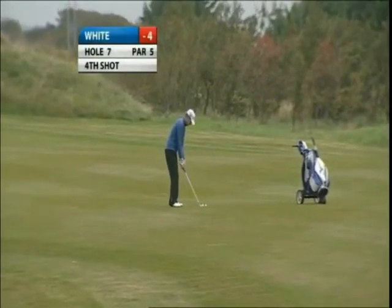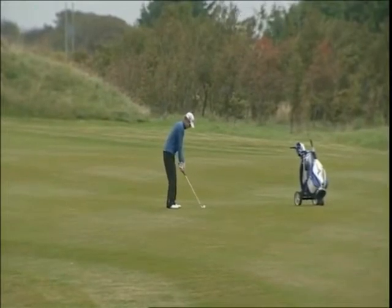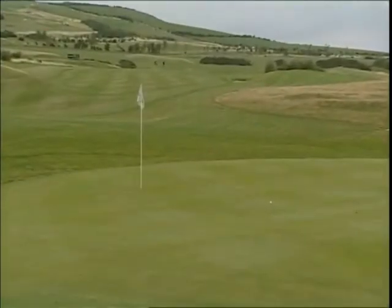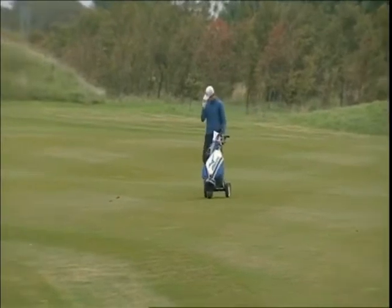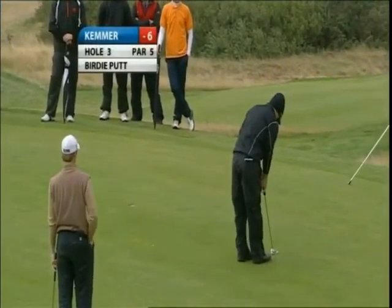Now, 4th shot for White on the 7th, the par 5. After a flying start, doesn't want to give one back here. Important he gets this inside that 15 feet range. Yeah, same as Chris Hansen, trouble off the tee, but that's the right way to go about trying to save things. Damage limitation then for John White.